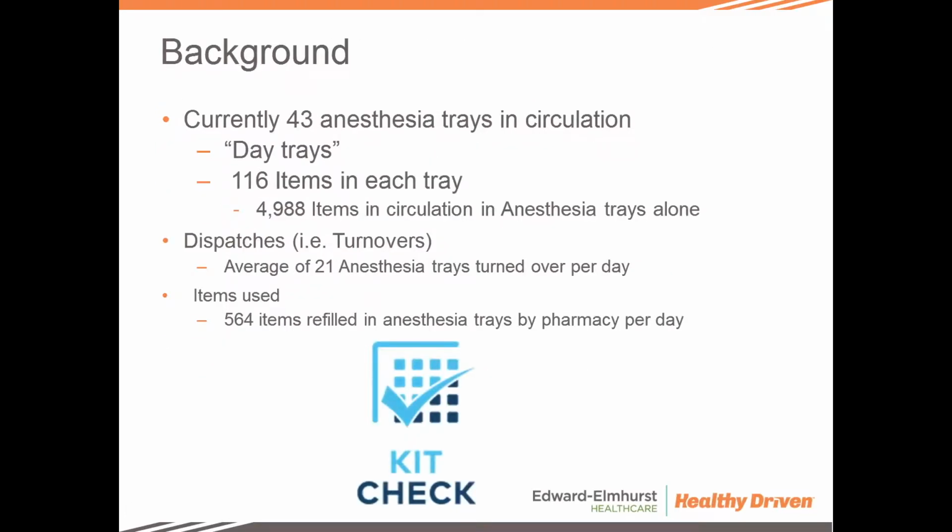So for the OR and the anesthesia trays in particular, we currently have 43 anesthesia trays in circulation. Our model is the day tray model, where we load the drugs in a tray and then they get used throughout the day. They get turned over once, maybe twice a day. We have 116 items in each tray, and we do about 21 turnovers a day. And based on the data that we could see in KitCheck, we use, on average, 564 items that we refill in the trays every day.